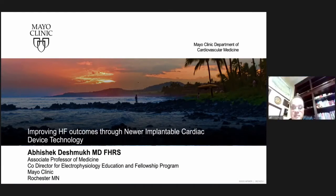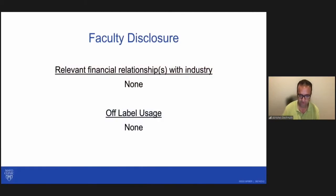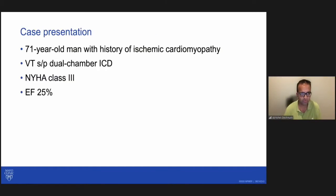Yes, perfect. So I'll be talking about improving heart failure outcomes through newer implantable cardiac device technology. No relevant disclosures, but I will be talking about things which are not FDA approved yet.